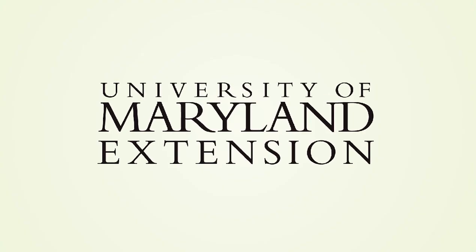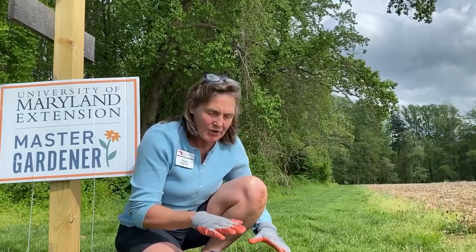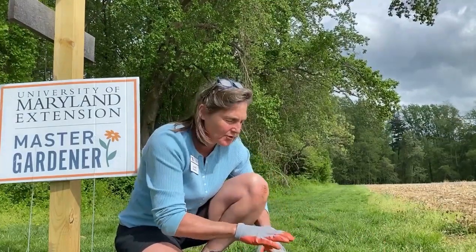Hey, Master Gardeners. For the last 3 days when I've been hiking my dog out here on sunny afternoons, I've been noticing a large black beetle on the surface of the soil, not among the grass, but in the dead spots where the soil is exposed. And some of them have even been mating.